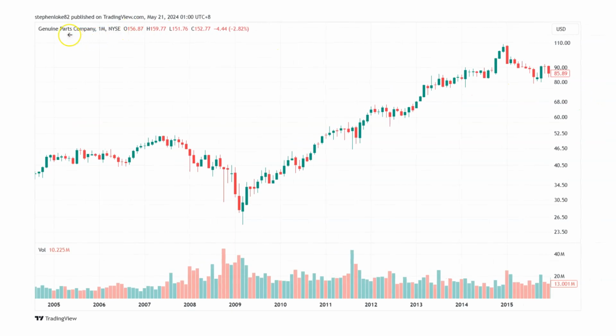Right, this is a monthly chart of Genuine Parts Company. You can see the stock declining in the 2008 crash and all the way down here. And then it moved up, this formed the handle part. So the cup and then the handle. It broke out here and look, multi-year rise.